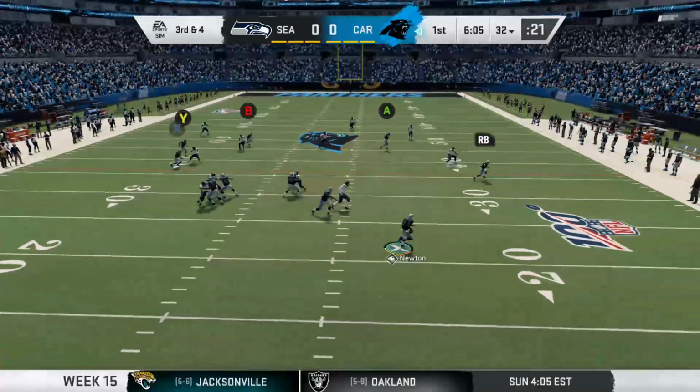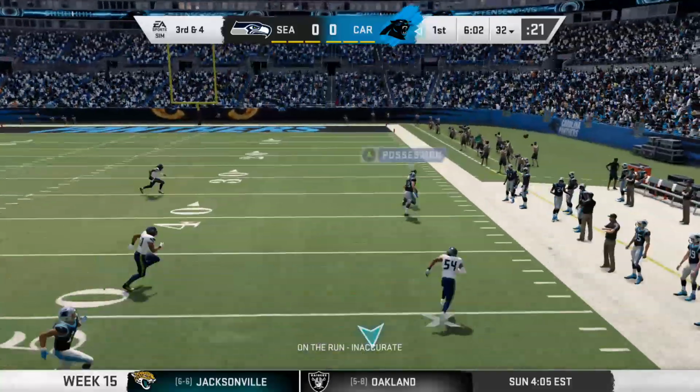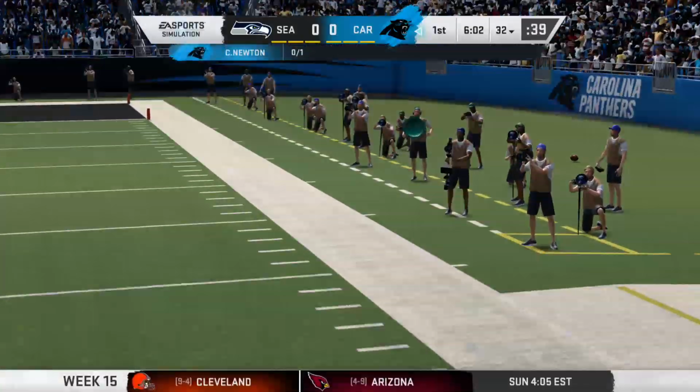From the gun, here's Newton. Flush to his right. Now he's going to let it go deep right sideline.